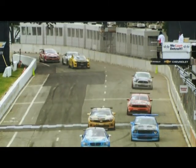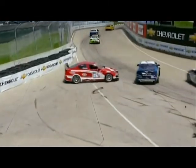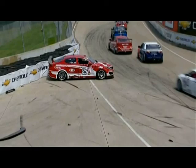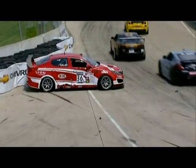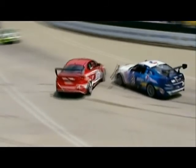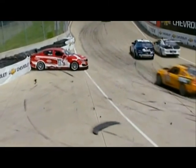Unexpectedly, the team gets a rude introduction to just what can go wrong. Big move and a contact down to the inside. Big hit. The 36 Kia, look at the damage to the right side. Yesterday was a tough day at the office. After we started the race, we had a big shunt, we had a crash. I got hit right in the right corner, entering the corner. Look at this! And I thought at the time we were done. Down to the inside, big hit.